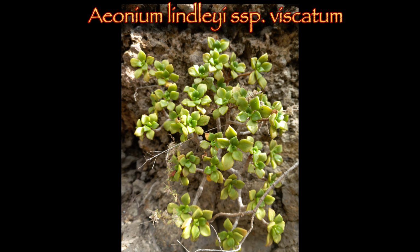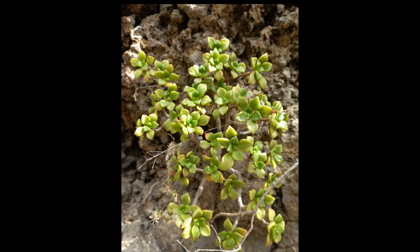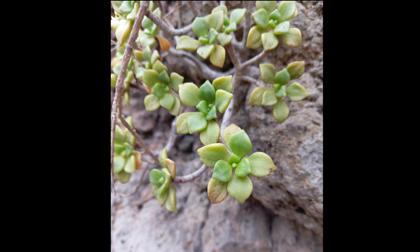This subspecies of Aeonium lindleyi is another La Gomera endemic. It was thoroughly enjoying hanging off the cliff sides.